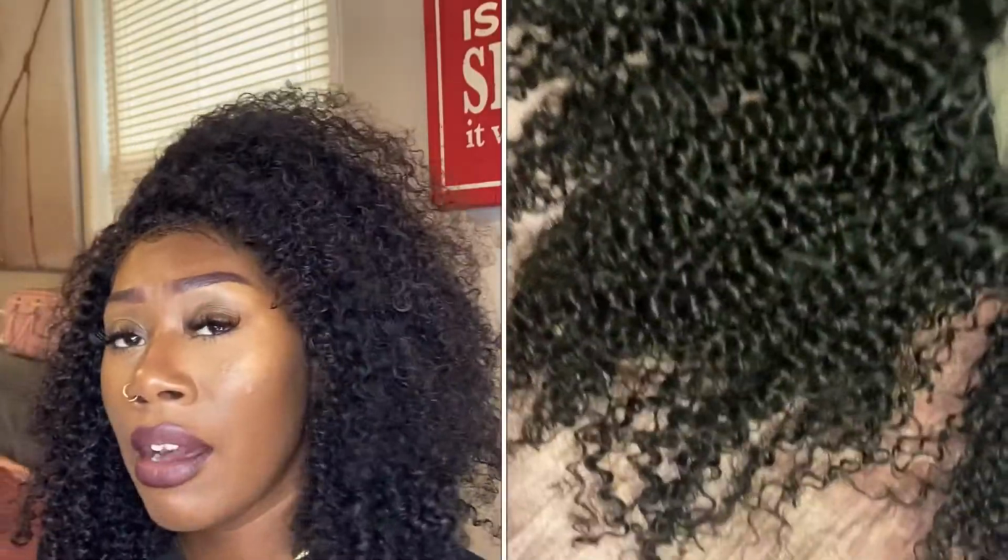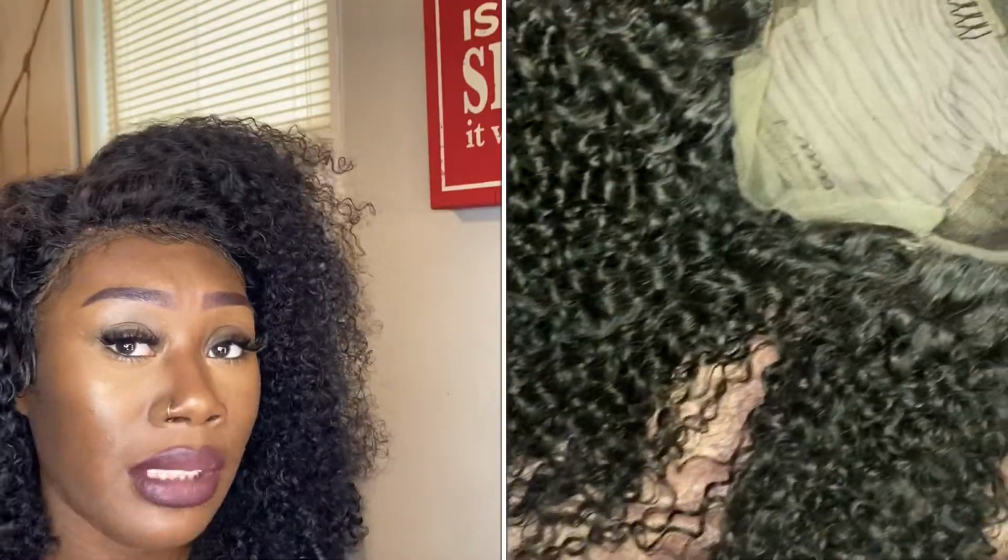The company that made this is IC Hair company. This is the packaging. I thought it was pretty cute. Of course, it came with the cap and an adjustable strap. I'll leave a video in here so you can see how it looked. It was 22 inches. That was the longest that it came in.